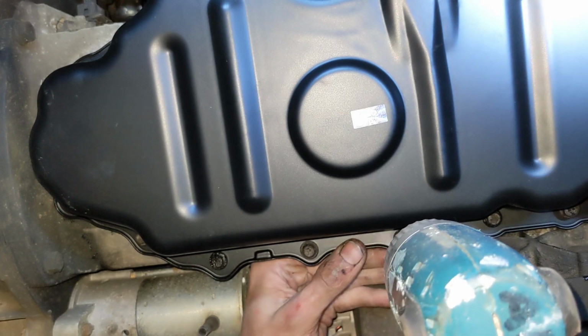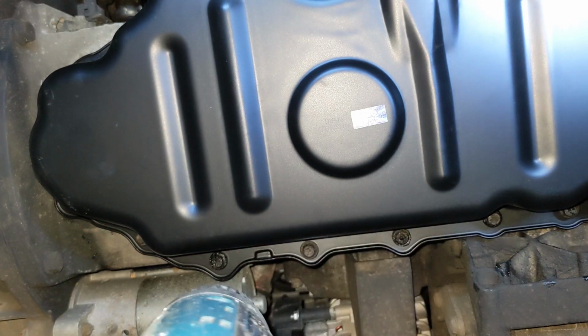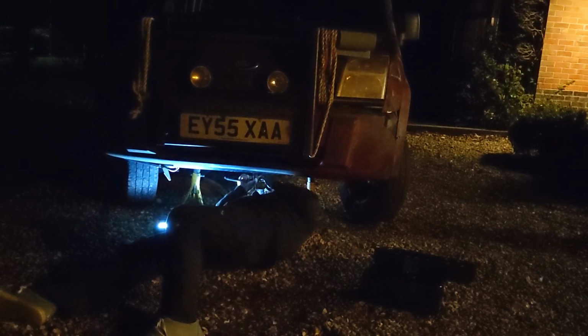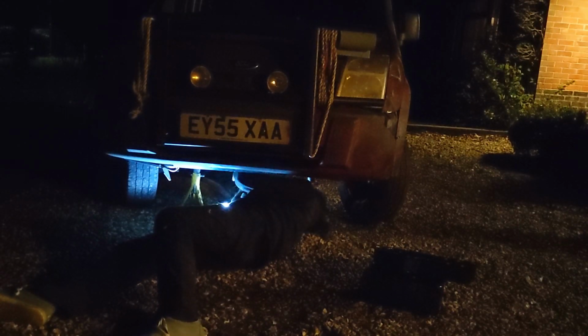It was dark by the time I was ready to fit the sump, but I was hoping to fit all this in around other work, so I ended up doing a lot of this work in the dark. I do like working on cars, but grovelling around on a gravel drive in the dark when it's below freezing, that really does test my love for the hobby.